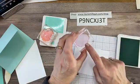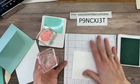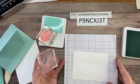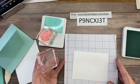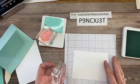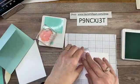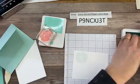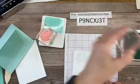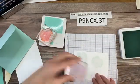This, because it is photopolymer, you want to be sure to stamp on something that gives a little bit. I always use this little grid pad, which is actually a bonus or an add-on to the Stamparatus. And then I always have my mat under here. You want to have just something that's going to give a little bit. So I'm just going to stamp a couple of these. Put one right here. And I'll do all 3 of these, and then I'll go in with the darker color.